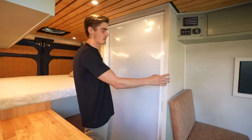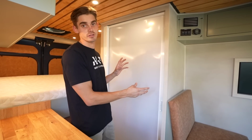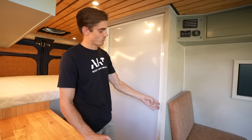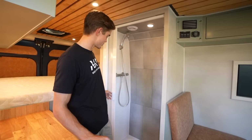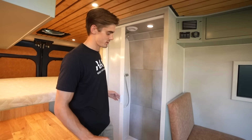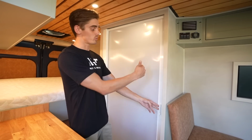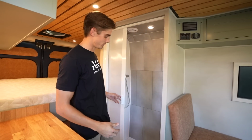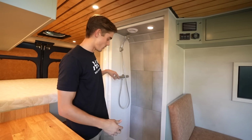Right behind the office space we have our 32 by 24 fixed shower. It's got the wonderful Nautilus shower screen door, which just slides away and actually has a little squeegee on it that will push all the water off. So when it goes in, all of the water comes off.